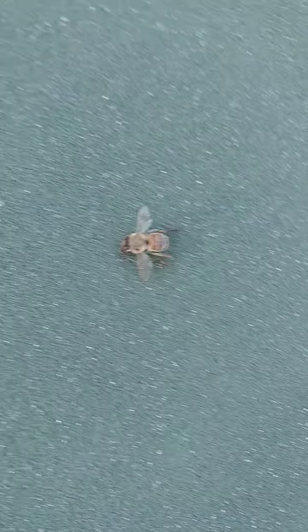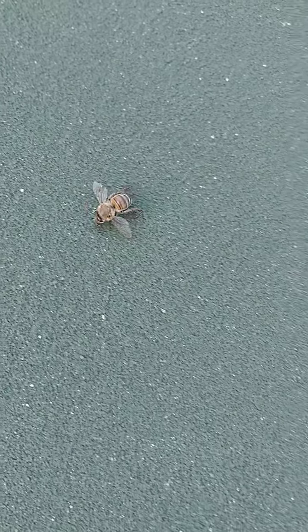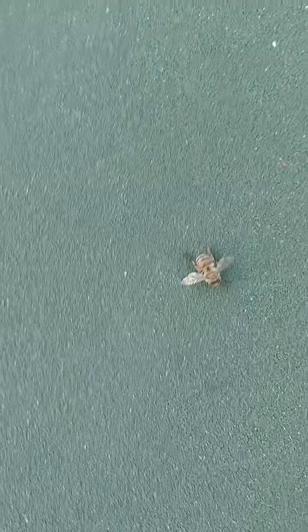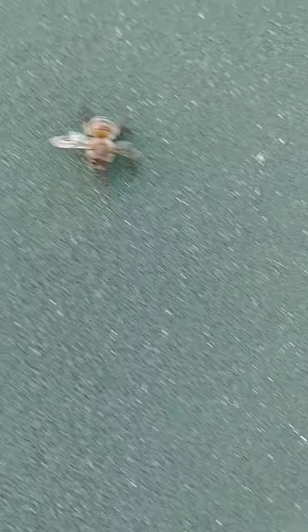Three ants. There are three ants. They are carrying one large bee. Can you hear it? They are carrying one bee, which is really large. Okay, here. There are three ants actually.